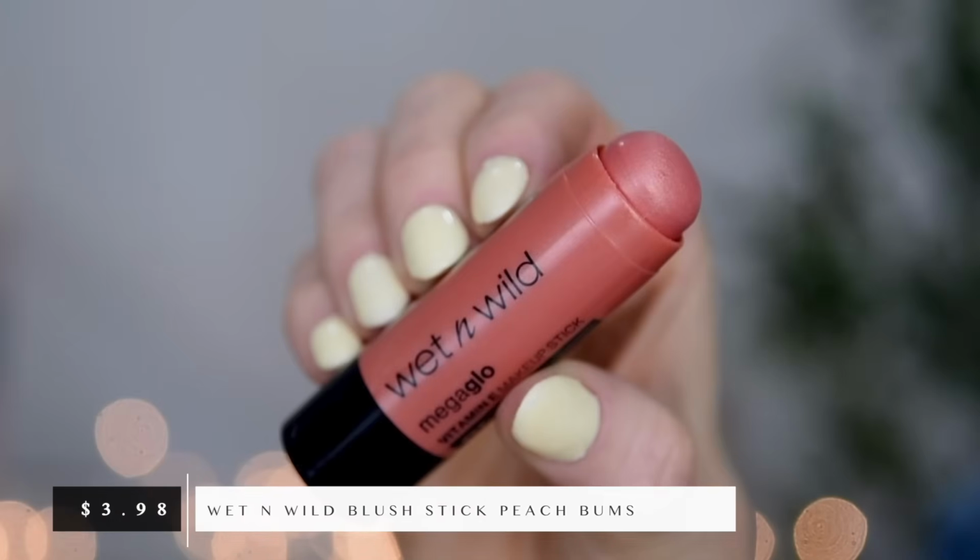Let's move on to a blush. Now I picked this blush up this morning. These they have had for quite a while. This is one of their blush sticks or makeup sticks. I used to have the bronzer stick from them. I did not even see that at my Walmart. I'm not sure they still sell their bronzer sticks.